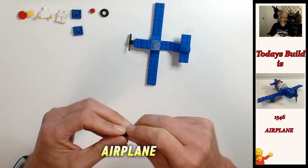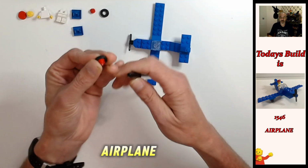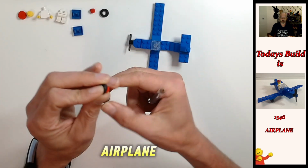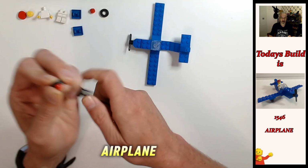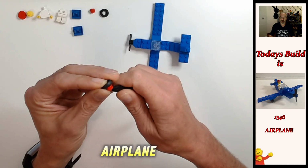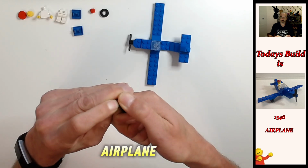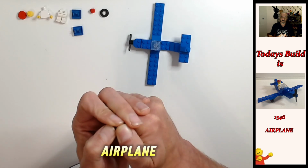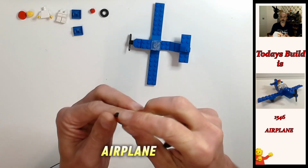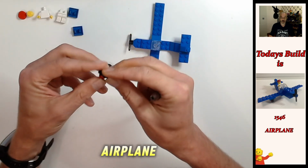This is going to be quite tricky. I need a special tool. I've got an open hole pen top like that. Put that on the pen, so I've got a longer piece to hold there, and then you're going to put that pin into that hole there, and hopefully that should keep it stable enough for me to put this tire over the rim like that. Perfect. Do that again.